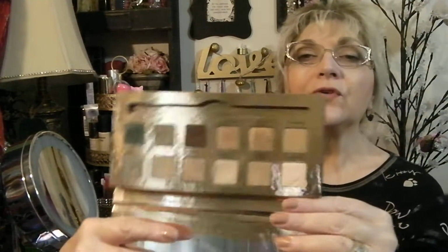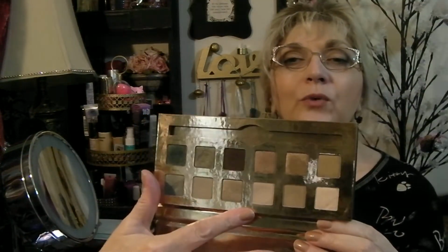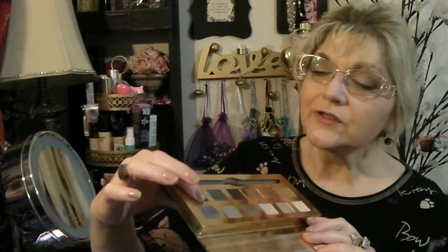It is beautiful. I love those green shades here, and you've got gold and browns and neutrals over here. Just a beautiful, beautiful palette. Check out this gorgeous green down here. It's called Fremont. Love, love, love that. Beautiful. High pigmentation, a beautiful palette, and I love this palette.